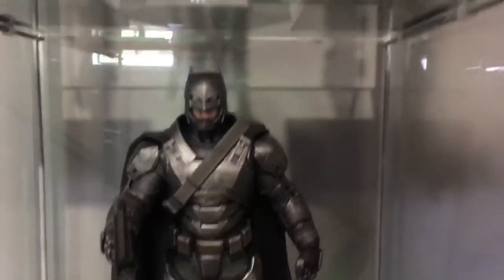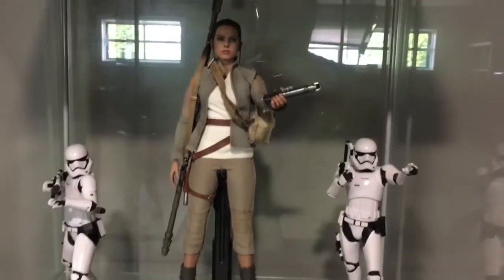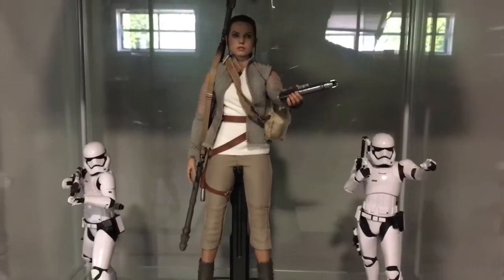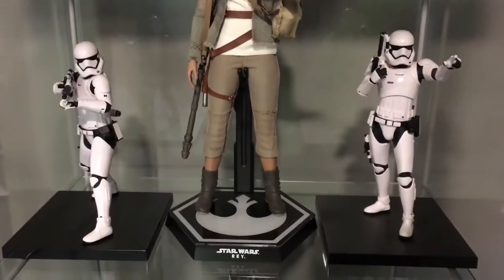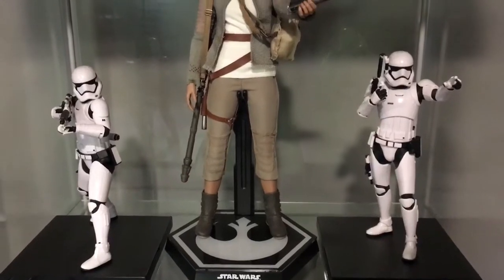And then going up to the final shelf here, we have Hot Toys Resistance Rey from the final scene of The Force Awakens. She also wore this outfit in The Last Jedi, but this figure is from the Force Awakens series. And flanking her, we've got a couple of First Order Stormtroopers, also by Kotobukiya.